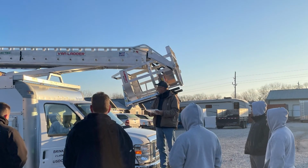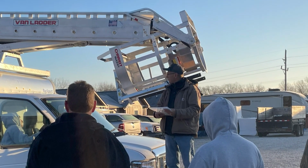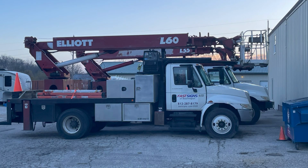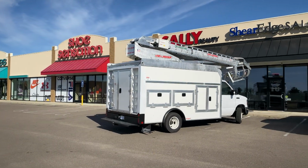When we delivered the new van ladder, I asked Mike what motivated him to add another truck to his fleet. So I started looking, running the Elliots, and they've got some years on, and Jeff's done a great job with the truck. I started looking at factors such as fuel, maintenance cost, and some flexibility as well. And so that's what led to the van ladder: the ability to pull into a spot in a strip center and just be ready to rock and roll.